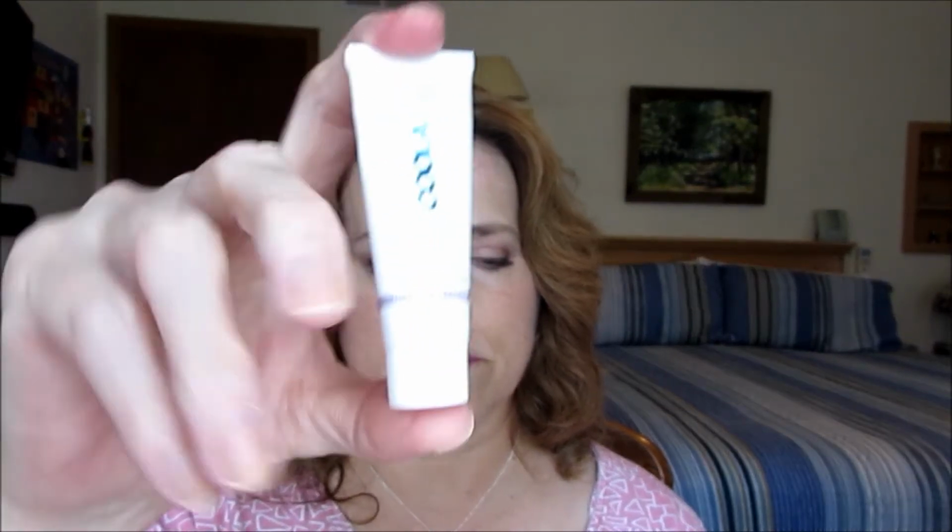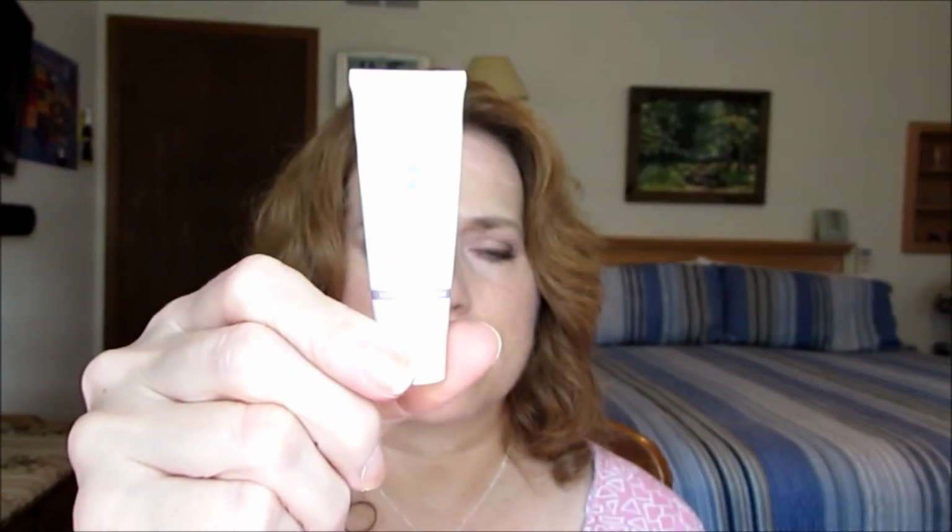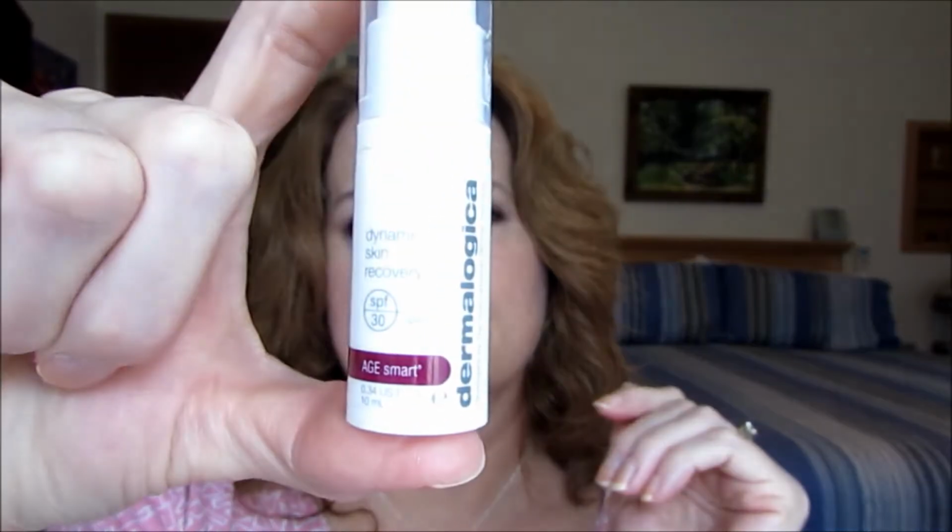I may have put a little bit too much on, maybe that's why, but otherwise I just really didn't like the consistency of this product. It was not good. So I'll probably be giving the rest of this to my daughter. So my overall first impression is a -1. Sorry, Coola. I know you have some really good products, but this stuff is just not for me. Oh, wait a minute. Underneath that, I did put this Dermalogica cream.